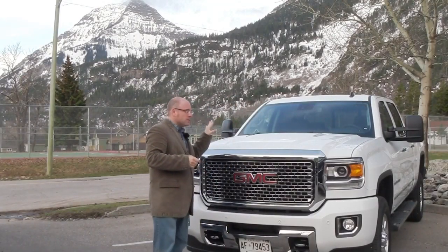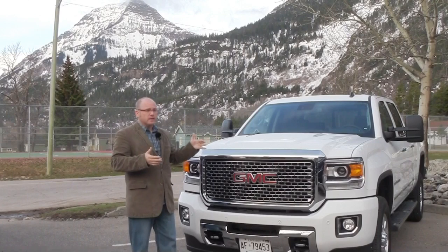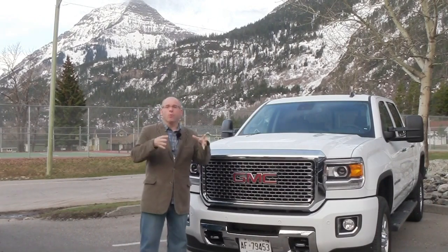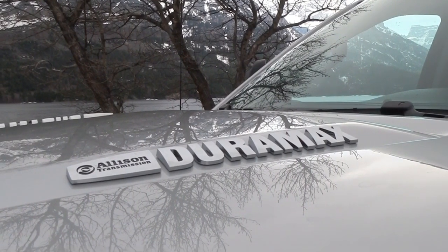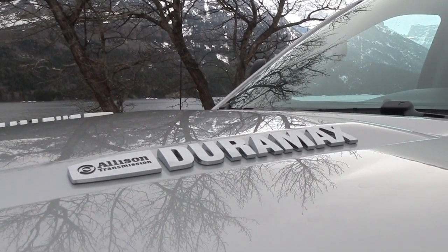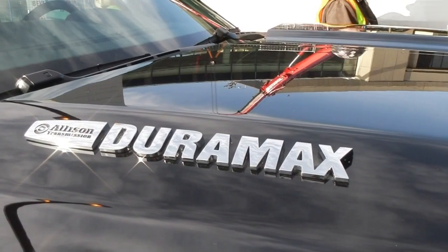Now, the other thing is that they've gone with a new hood design for the trucks, and this power dome needs to have something to show off, and well, what better, especially if you opt for the 6.6 liter Duramax, than to show it off in thick chrome letters.